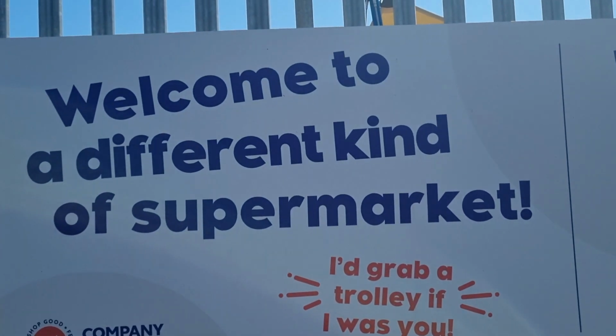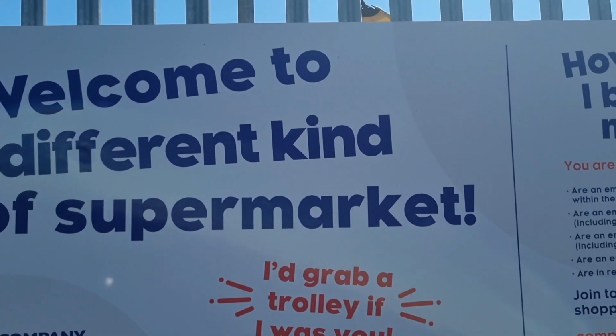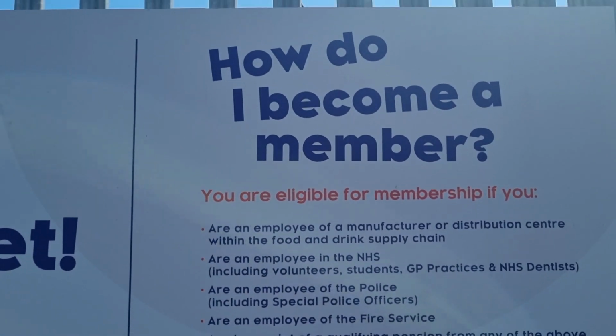So this is where we're going. This is the company shop. It says here it's a different kind of supermarket, and if any of this applies to you, then you can get a membership.